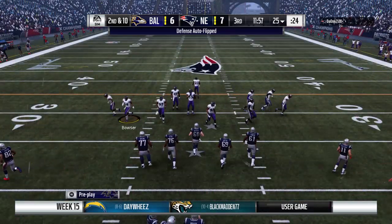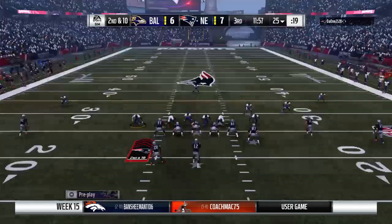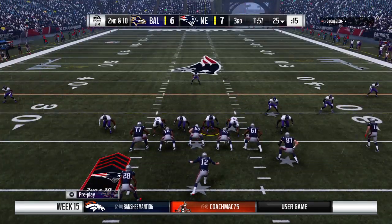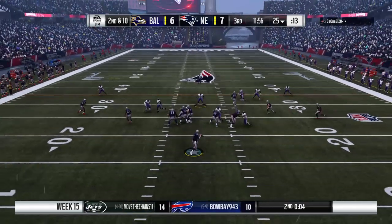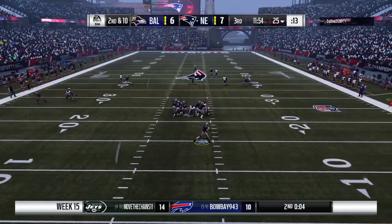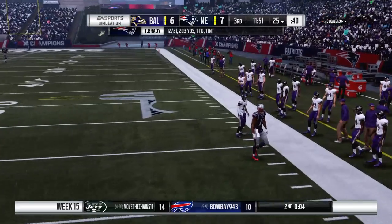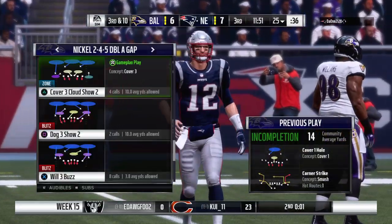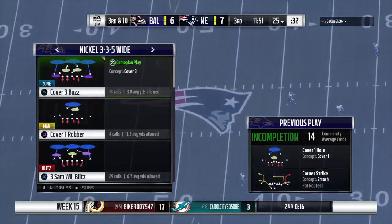Following the incomplete pass, here they go again. 2nd and 10 from the 25. Brady will try again on 2nd down. And that one goes incomplete. He's maybe lucky it wasn't a fumble as he got hit as he threw it. A pretty good coverage there, and both of these defenses, they've had good coverage throughout this one.